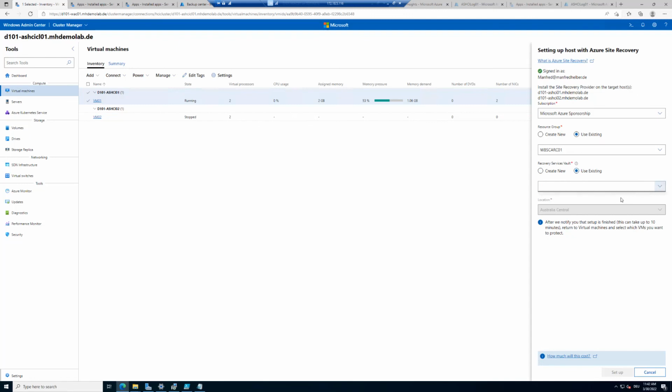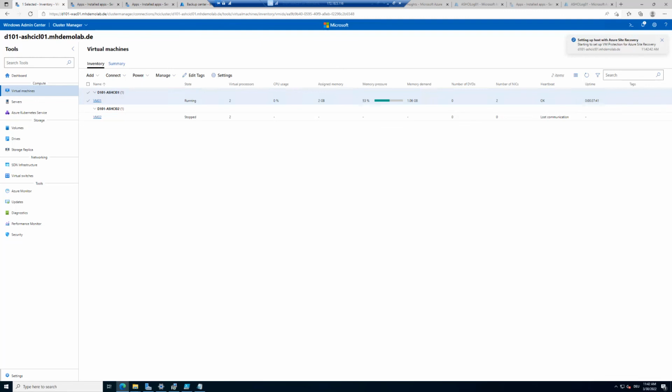Usually I should also see the list of the existing ones, but the recommendation is to have for the VM level a new one here. Let's create the recovery services vault 02 because the 01 already exists. And we have the West Europe here. So resource group, use existing, create new, and now we will set up the site recovery for this single virtual machine. For sure, we can also configure the site recovery for several machines in our cluster. As I mentioned, we can decide this on the VM level. So now we have protected this specific virtual machine 01 via Azure Site Recovery. And for sure, we can configure the protection for additional virtual machines if we need it there.